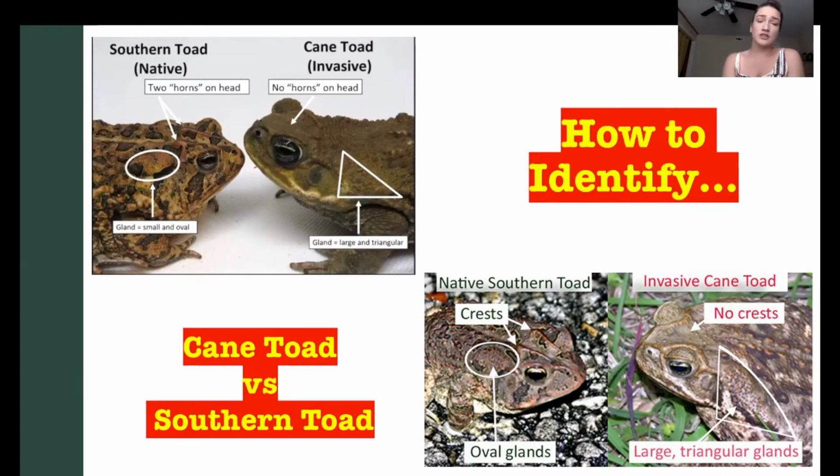There is some ways you can tell the difference between them. So first, the cane toad has very large triangular parotid glands, whereas the native southern toad has more oval or kidney-shaped parotid glands. The southern toad does have two horns or ridges on the top of its head, whereas the cane toad does not. And another difference would be their size. So the cane toad ranges between 4 to 6 inches, whereas the southern toad is between 1.25 inches to 4.5 inches.